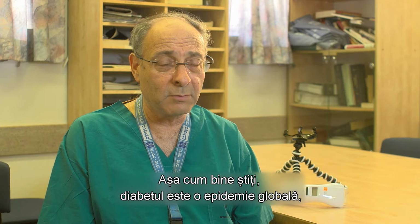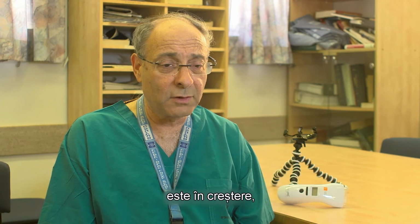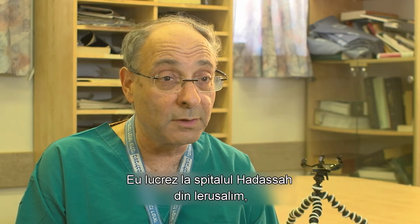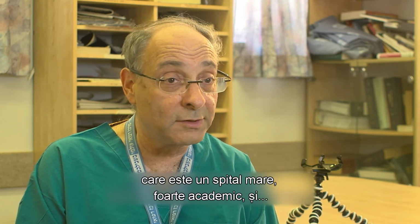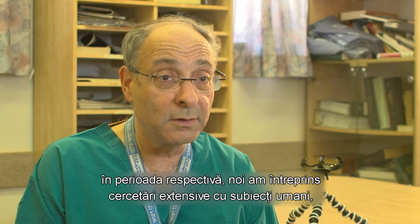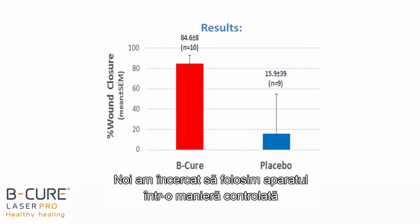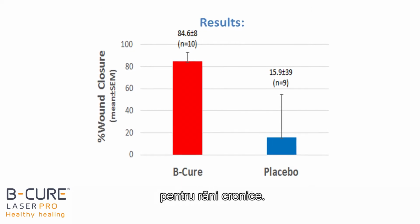As you know, diabetes is a worldwide epidemic, which means that the number of people who suffer from this disease is growing. And obviously, so do the complications. I work at the Hadassah Hospital in Jerusalem, which is a big hospital and is a very academic hospital. And in that time, we even conducted extensive research on people and tested a device that is called piciorul laser. We tried using the device really on, well, in a controlled manner on chronic wounds.